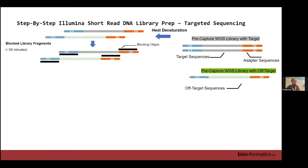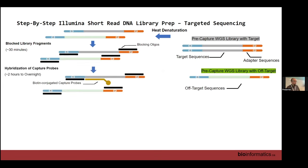And what you do is, first thing first, you block the adapter region, so that your capture probe, which is a single-stranded DNA oligo, will not bind non-specifically to them. So you block all of your adapters. It takes about 30 minutes or so. And then you hybridize your capture probes onto your blocked DNA fragments.